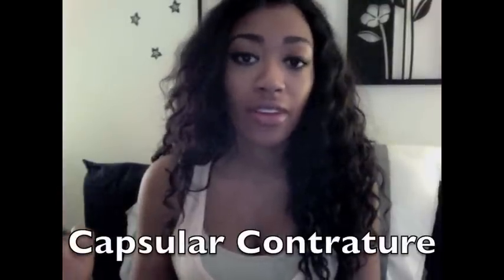The next thing is capsular contracture. This is the most common complication or risk that comes along with breast augmentation. Whenever you place a foreign object into the body, for example an implant, the body's natural reaction is to form a scar tissue capsule around the implant, blocking itself off. It's just a protective thing. Ideally, the pocket that the surgeon made will stay open and allow the implant to move freely. That's what the whole massaging thing is about.